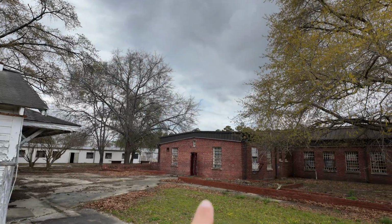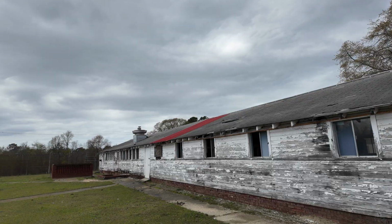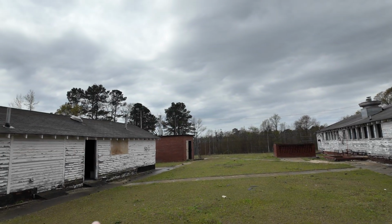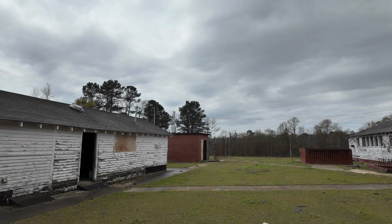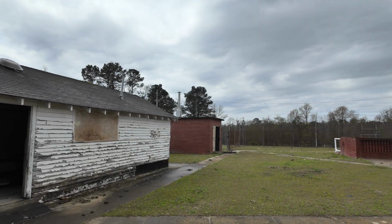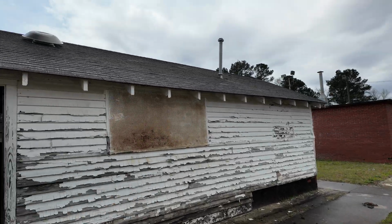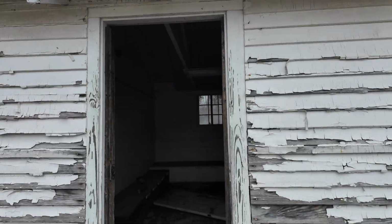All right, so right over here is the jail area. I've come back. We looked in here. There's not a lot going on in there, but I do want to kind of walk back here and look at this little brick building and take a closer look at the guard tower back here in this corner. Let's just peek in here real quick. Just a second.